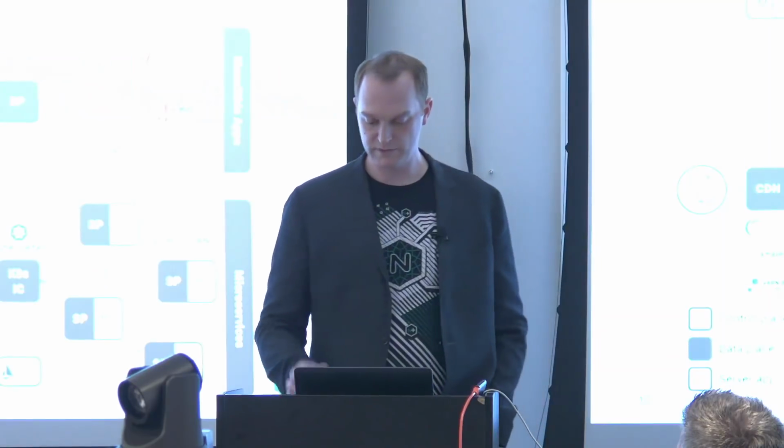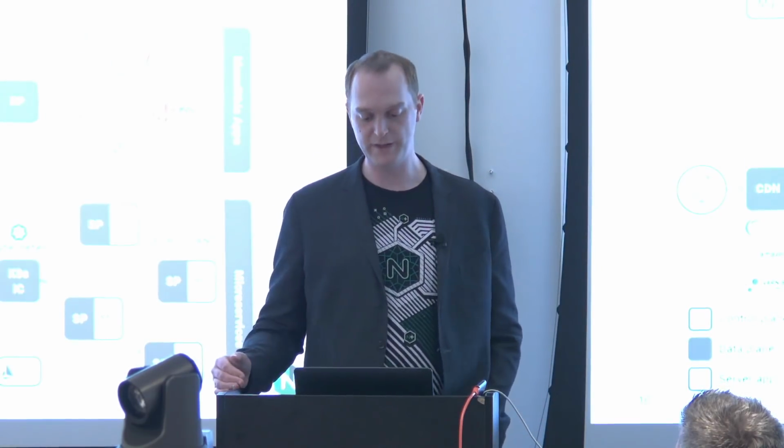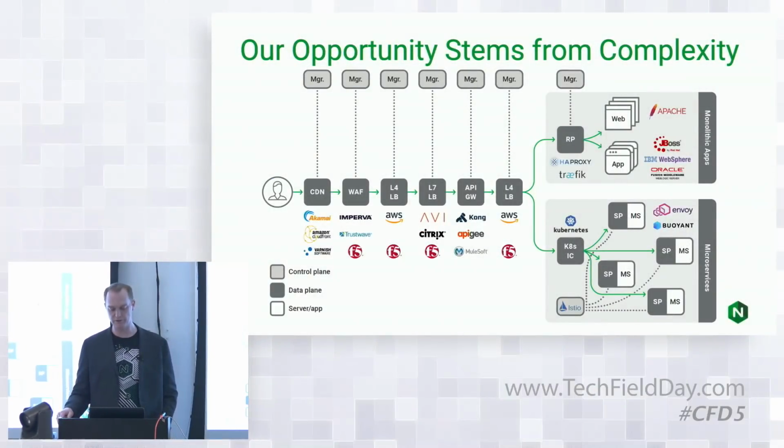All right, so let me just touch on a few other things. So that's a little bit about the portfolio. What does it look like? This is actually, we ripped this off a customer. This is their diagram. They don't have every single tool on this chart, but they have pretty darn close to all of them. And what you're looking at is basically they had a traditional monolithic application.